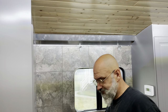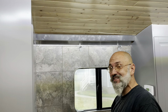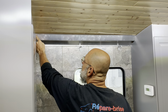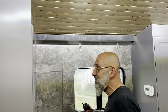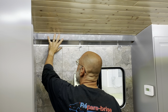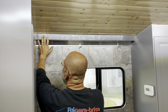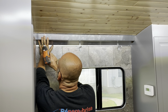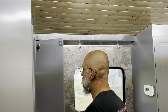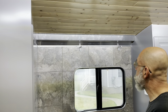Screws and it's in. Donc une coupe de vis et c'est là. On veut que ça soit serré, c'est pour ça que c'est pas nécessairement facile à rentrer, mais une fois qu'il est rentré, la vie est belle. So yes, it was a little tight going in, but we'd rather have it a little tight than have too much space. Door opens as it should.